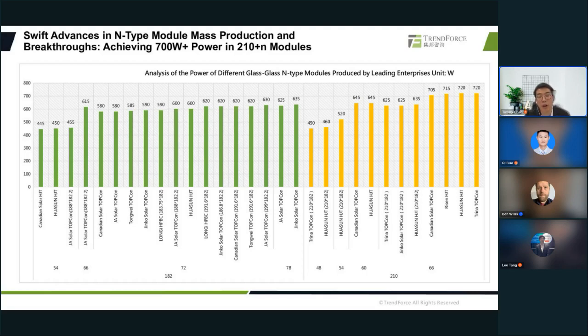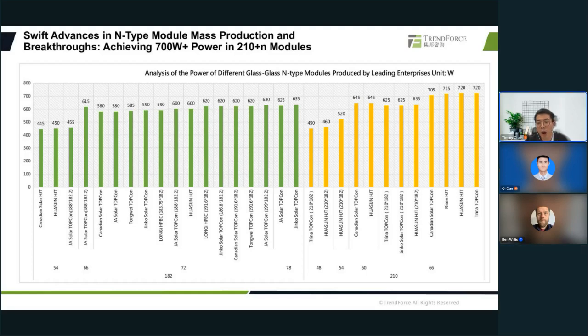Observing the format of the N-type module products from various enterprises, HJT module products predominantly feature the G12 size, while the TOPCon modules mostly utilize the G12 rectangular and the M11 rectangular size. N-type modules configured with the G12 rectangular format have higher power output compared to those with M11 micro-rectangular formats.